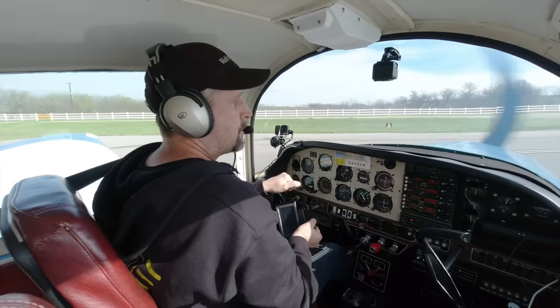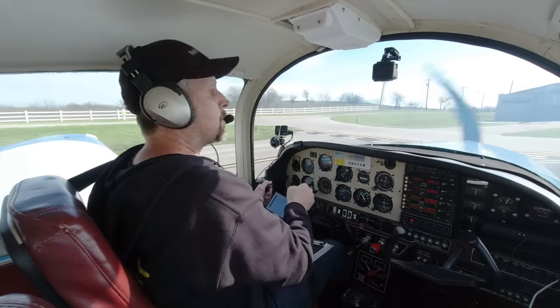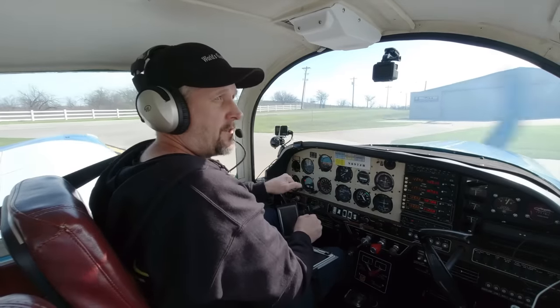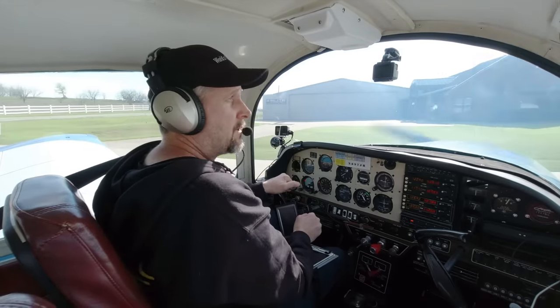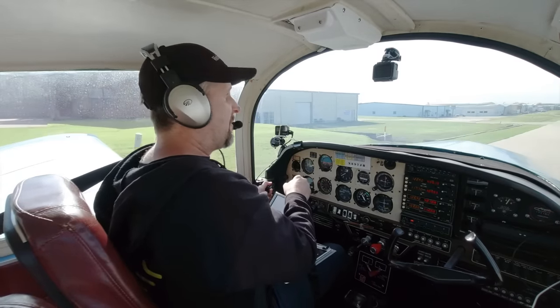All right, we're going to turn, turn, turn, turn. Watch out, birdie. All right. Now we're on the base leg on the ground, and now we're going to turn downwind on the taxiway. See how that works? Pattern in the sky, pattern on the ground. So now we're downwind for 3-5, only we're driving.